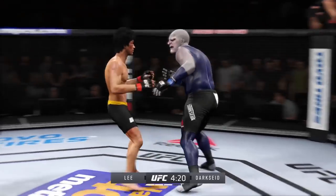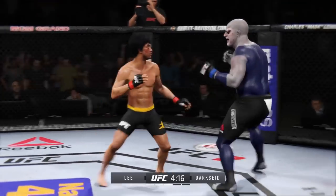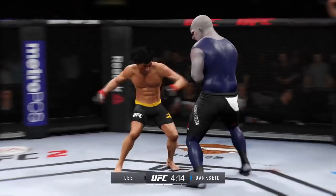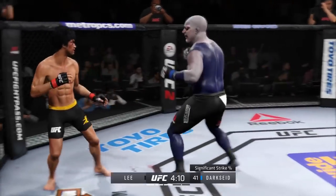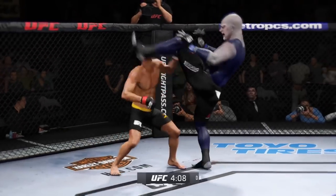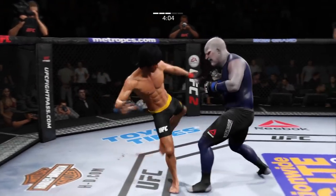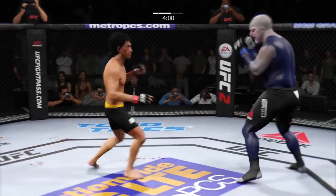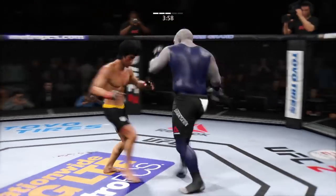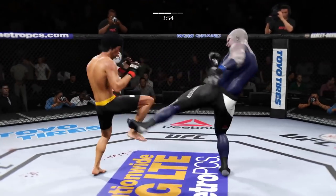Looks for that front kick, but missed it. Throwing it to the body there. Here we see the striking accuracy for Monster, landing 41% of his significant strikes. Good defense there. Oh, that head kick caught him. Nice body kick. Good kicks, Joe. They are exchanging here, Mike.